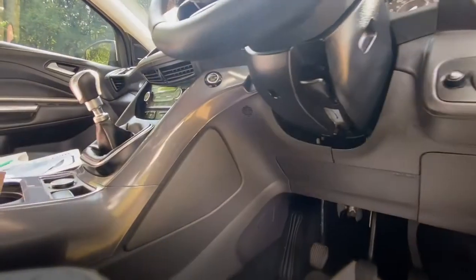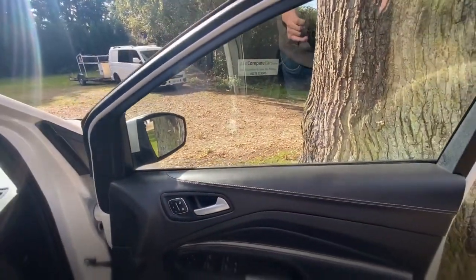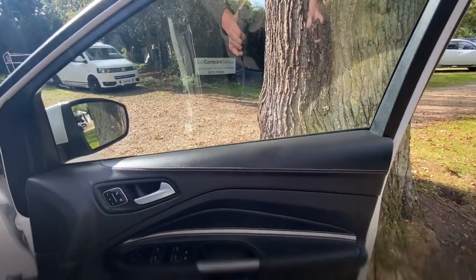Let me just push that on the floor. Oh, excuse me for 1 second. Oh, my colleague's got that, so okay then.